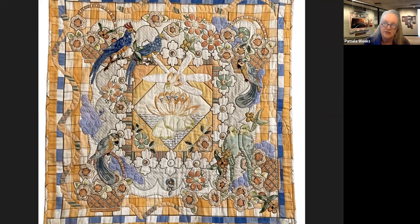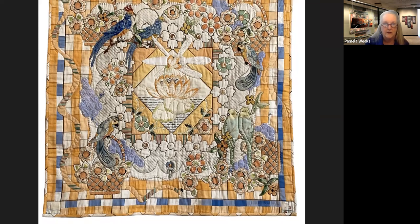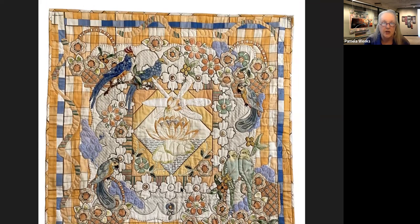And are those snakes? They look like snakes. Knowing her, they probably are snakes. But she just uses vintage textiles that would otherwise be discarded in such a wonderful, creative way. And I thought it would be fun to throw in some art quilts. So here you are.